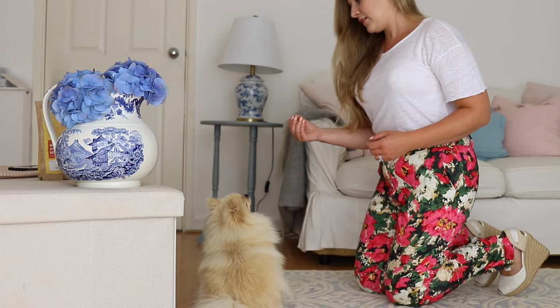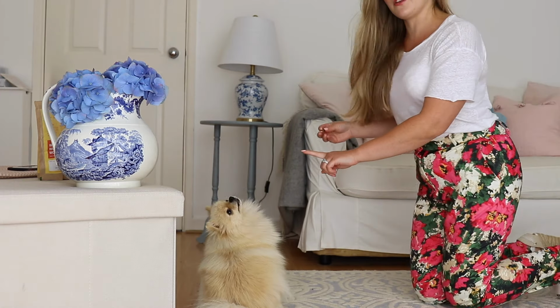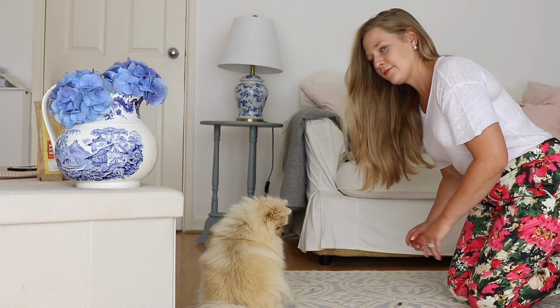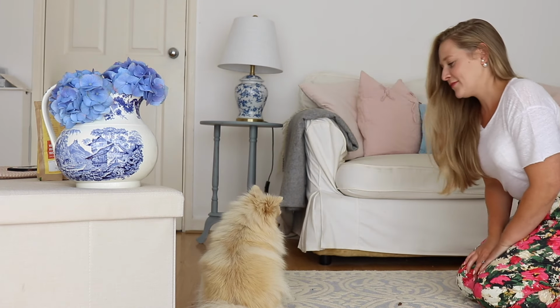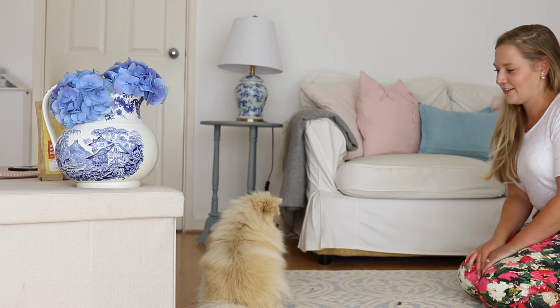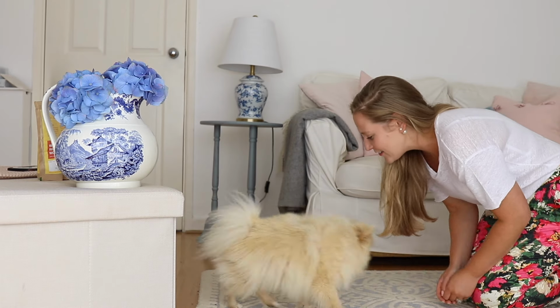Right, sit. You stay. What I'm going to do is put the treat down here so it's extra temptation. Stay, stay. She's not even looking at it now. Get on. Good girl. What a good girl. And always loads and loads of praise when they do exactly what you want them to do. You are such a clever girl.